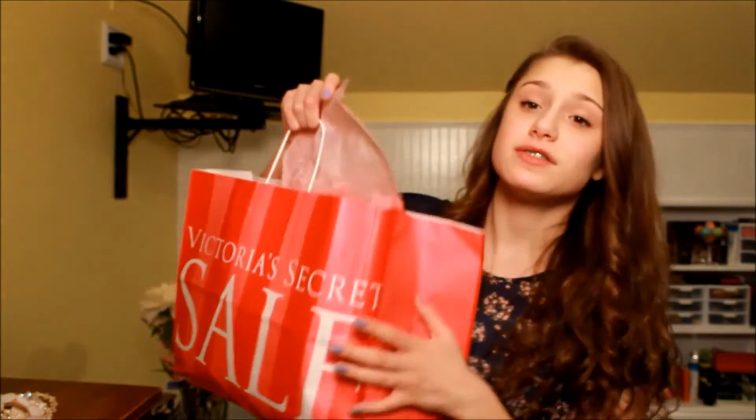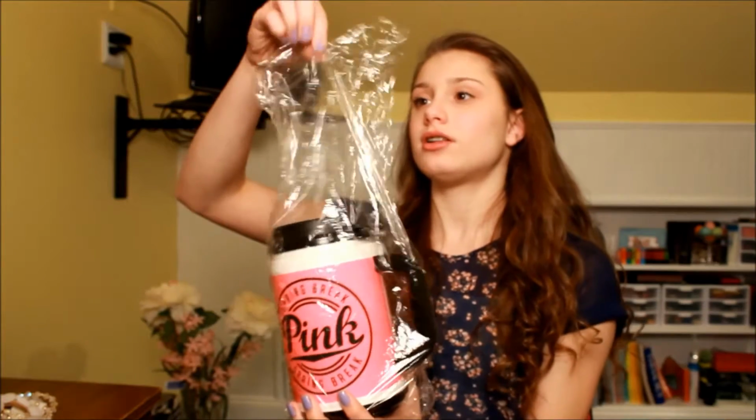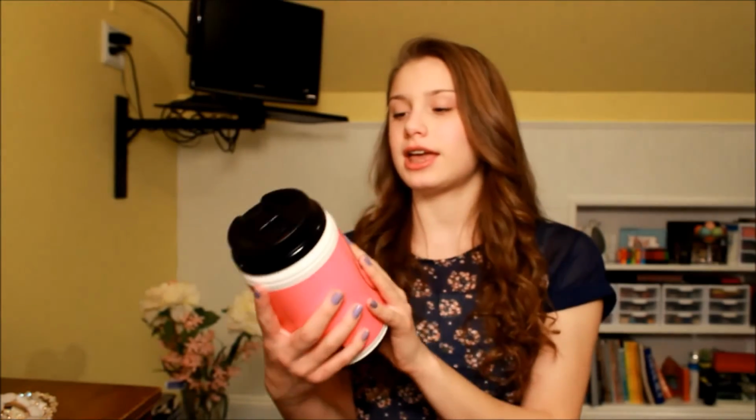So, yeah. The last place I went to was Victoria's Secret Pink. First, I just got this water bottle, and I really like the lid. I don't know why I just like these kinds of lids. But it's just nice and big, and I love the color. It's just a hot, hot pink. So I got that. It was only like $5 if you spend a certain amount of money.